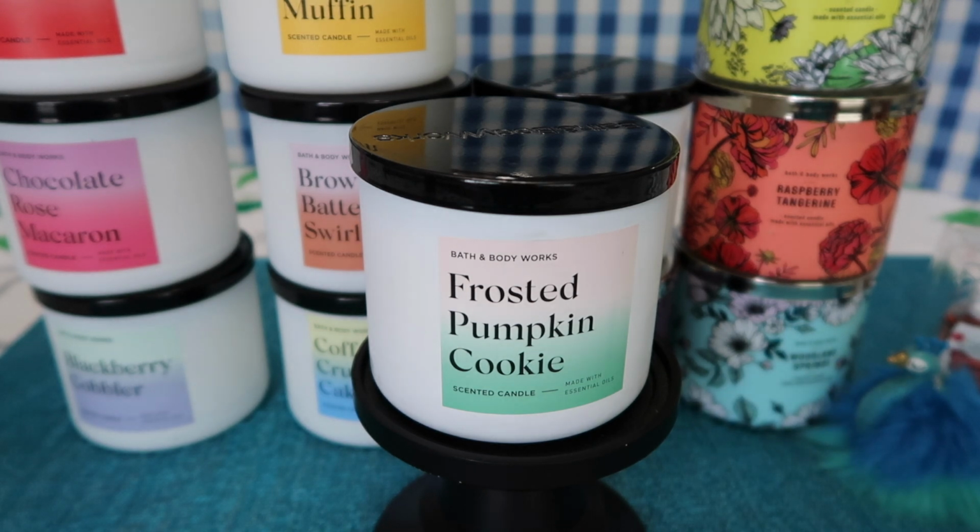So I think that I would call this a new scent, although it definitely has components from a lot of other candles. Basically what this smells like is a frosted pumpkin cookie. It really does. You definitely get a can of pumpkin. I think it's Libby's that makes the can of pumpkin. You've dumped out that can of pumpkin.